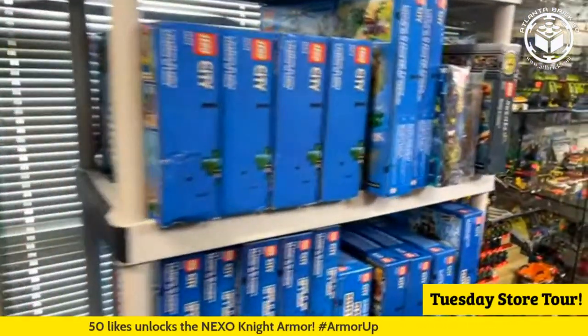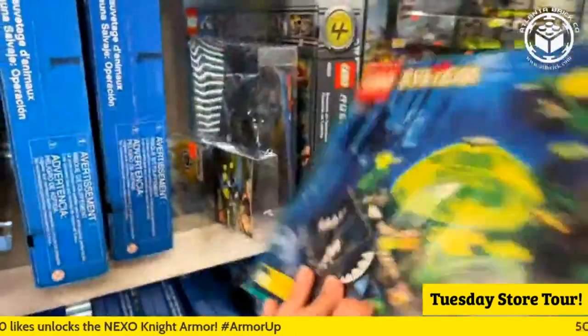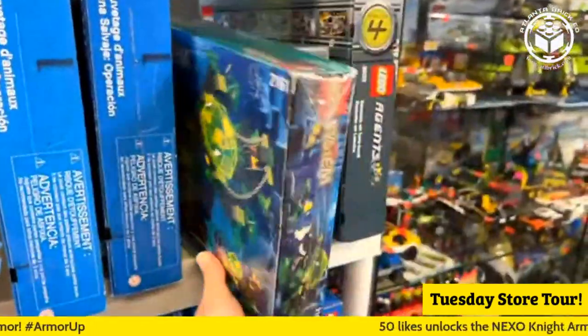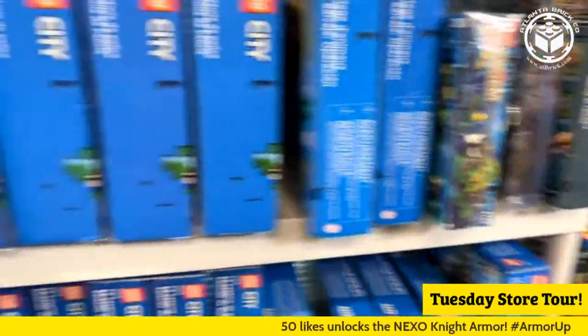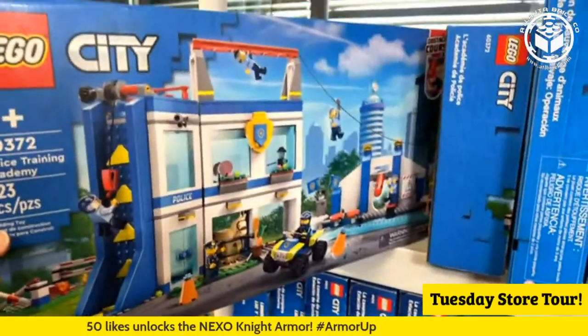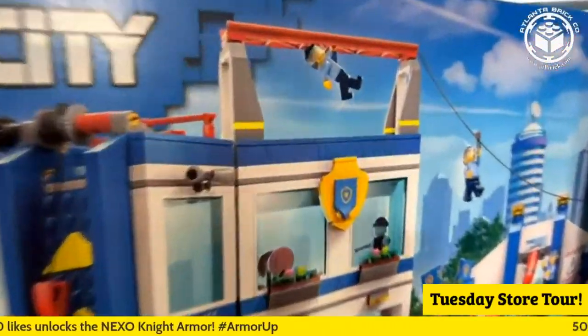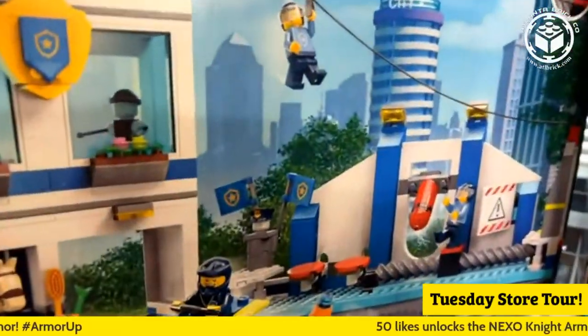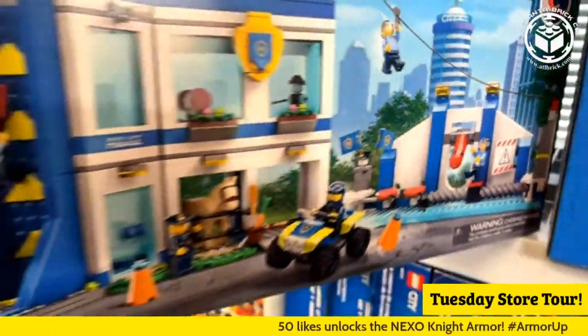Ooh, there's an Aqua Raiders. How'd that one get over here? It needs to go over in space, I think. It's pretty cool. Got some, what is this, the police station? Nice, police training academy. I like that badge build right there. That's pretty fun. That looks like a game show. What is happening over here? Oh, dear.